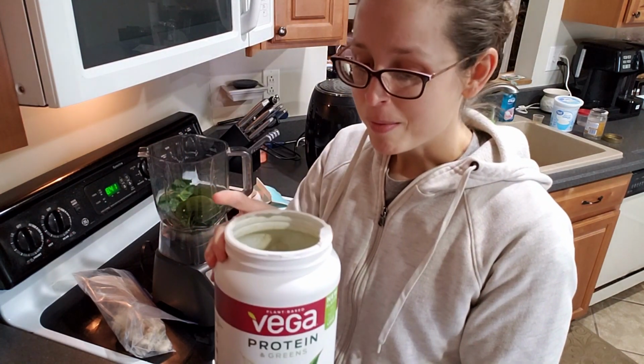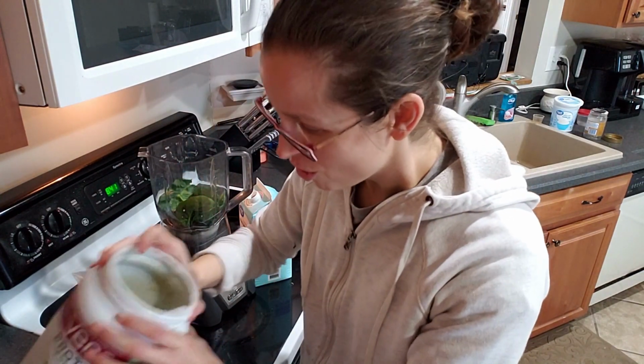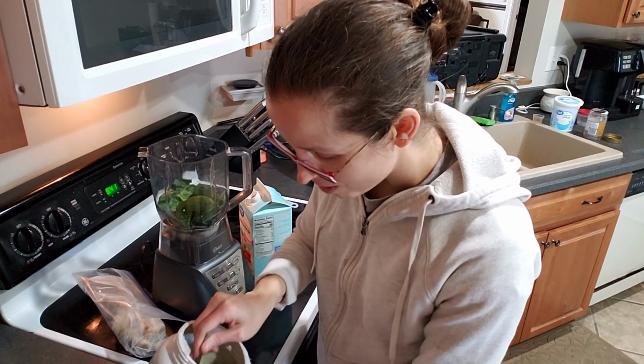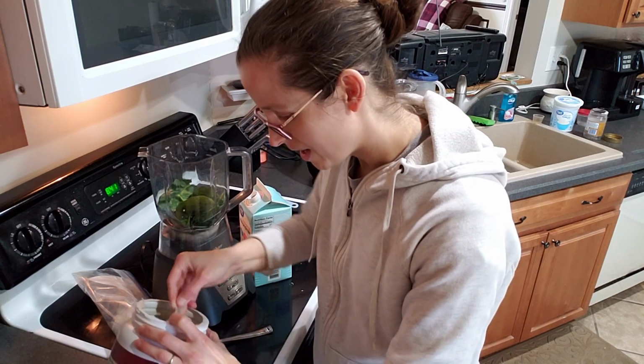And when I open it up, oh my gosh, it smells amazing. I'm pretty sure there's a scoop in here somewhere. I hate when it gets buried. All right, where'd you go? I know there's a scoop. Oh, I feel it. You gotta dig it out sometimes. All right, there it is.